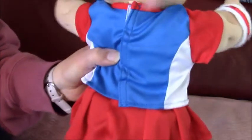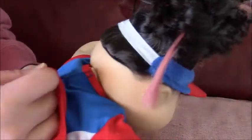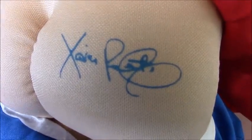And CBK, that's a tennis. The red shoes and white socks. It's a CBK. She's ready to play some tennis. It's the bag, it's her signature. The signature on the right. And it's blue, it's Amy Roberts. And here's the body tag.